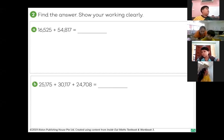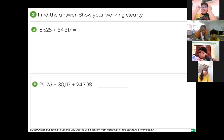Pot number five, not pot number 21, pot number five. Pot, do you need help from your friend? Okay, say it, what's the answer? Okay, I think Pot needs help. Okay, Pot, do you need help from your friend?